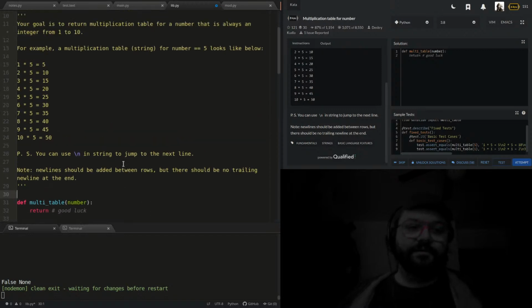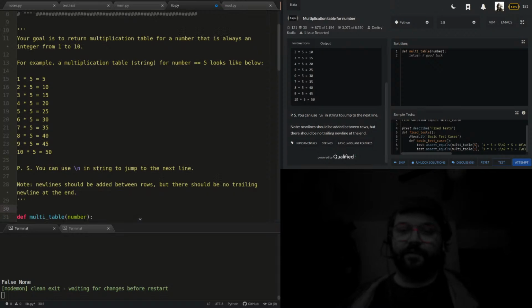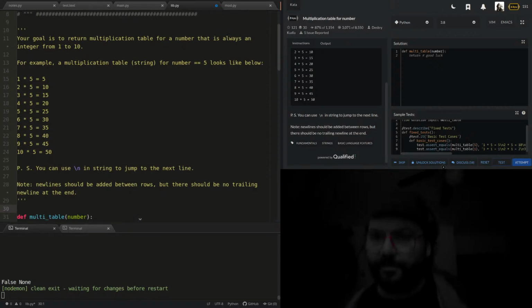But it's important to have a good setup. It's important to set yourself up in a way that's going to make problem solving actually easier.